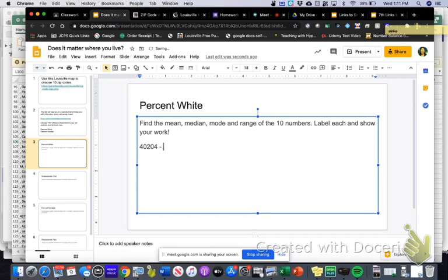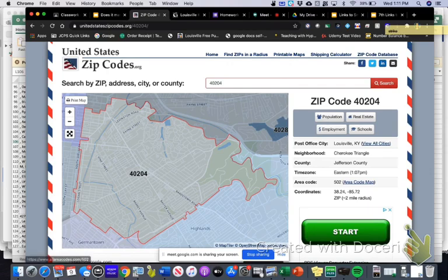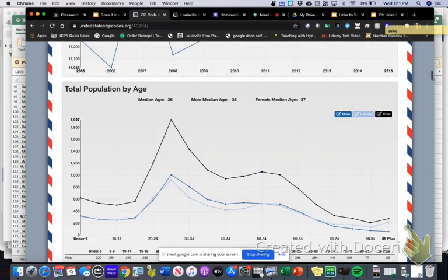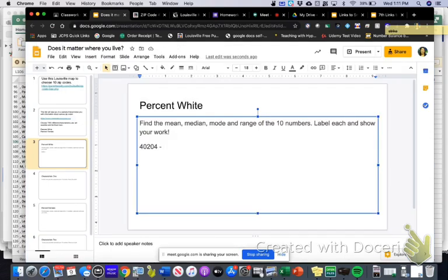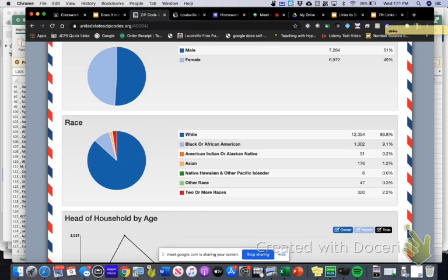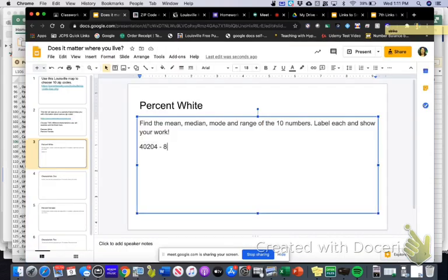So I'm going to write for zip code 40204. And now I'm going to look and see what percent of my zip code is white. And I know off the top of my head, it's really white. Oh yeah, it's really white. It's like 80, and it's okay if you guys just round to the nearest percent, by the way. Like, I would go ahead and just make this an 87 instead of an 86.8. So on my slide, for that zip code, I'm going to type, oh shoot, I already forgot. What percent was that? 87. Okay, so I'm going to type for 40204, 87% of that zip code is white.